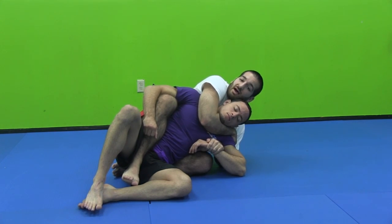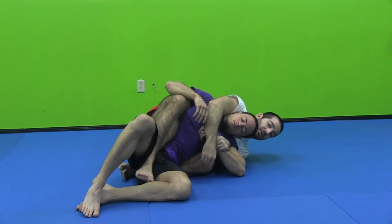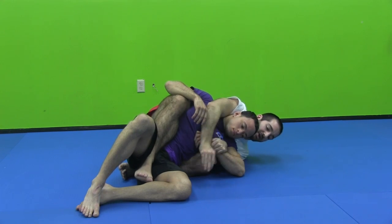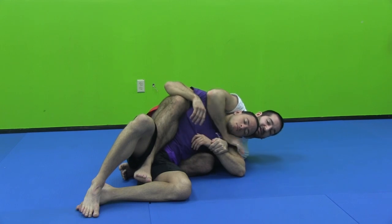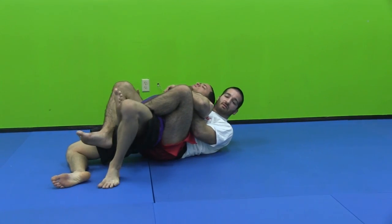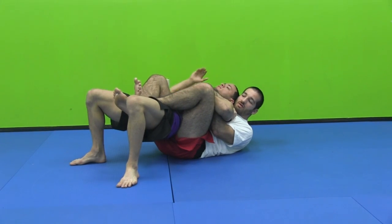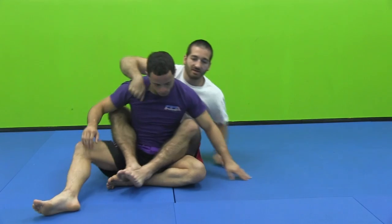Now, I could finish the choke right from here, but I want to get full control. So don't get excited when you get here. I want to roll him first so I can expose his hip and get my second hook in. If you're in the sport, this is going to give you the full points and the full control. So I come in here, boom. Now, at this point, I'm good to go. I can go ahead and finish the choke. Go ahead and sit up here.